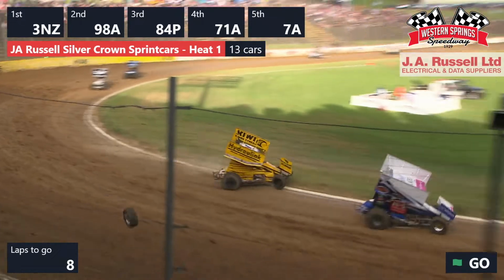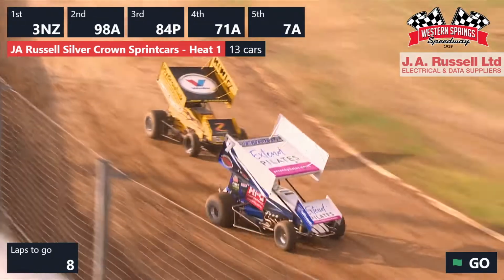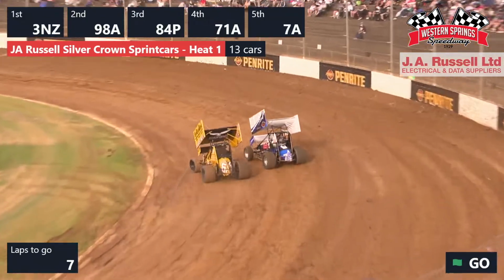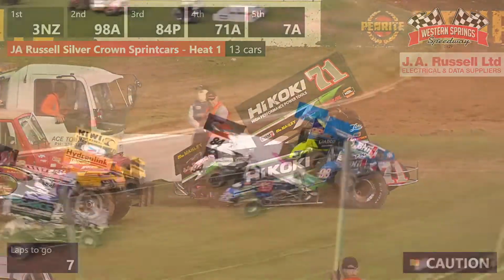McDonald's wheel came off. Jamie McDonald losing his left front wheel down at minus turn number 1. As we see, good spotting there, J.A., as we see the 71 man pull to the infield and the race goes yellow. Let's see what happens.